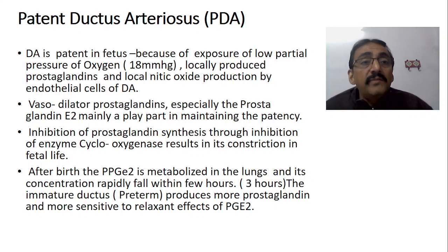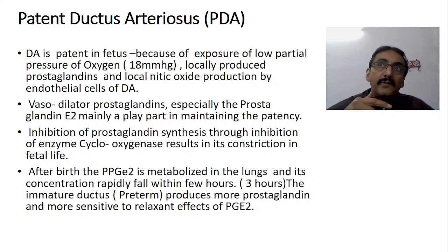Now, the ductus arteriosus is patent in the fetus. Yes, we know that. Because of the exposure to the low partial pressure of oxygen, that is 18 mm of Hg. This is what we are talking about. Because maternal blood, when coming to the fetal body, gets mixed with impure blood many times. So now what happens is the oxygen level falls to 18 mm of Hg. So this is very conducive for the patency of the ductus arteriosus.